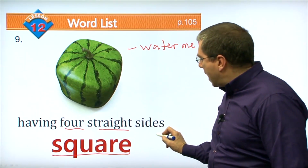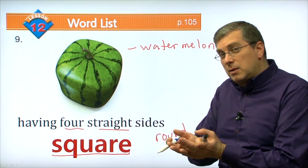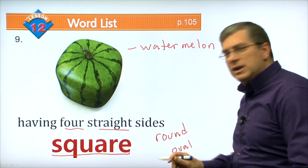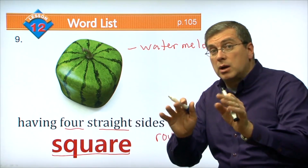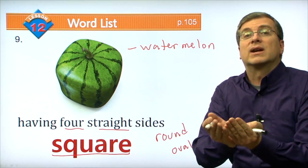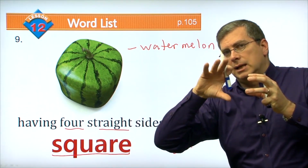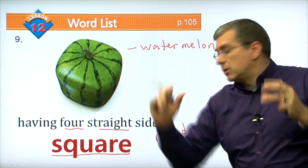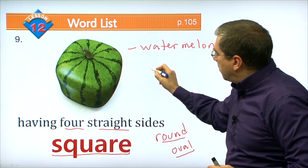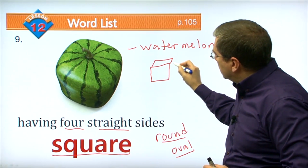Watermelons are round, right? They're round, or not exactly round like a ball. You could also say oval. Oval is like a watermelon. Some watermelons are exactly round like a ball. That's true. They are round, perfectly round. But usually watermelons are longer on the ends, right? And not so long on the top and bottom. So we say they're oval. So many different shapes. Square would be like a box, right? If you have a box, that is a square box.